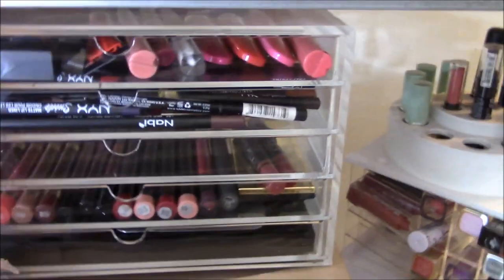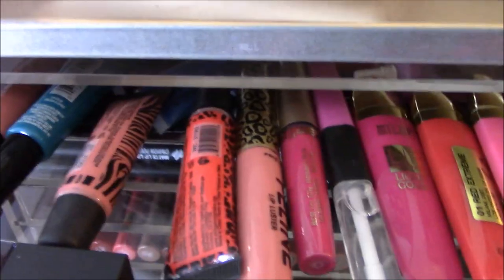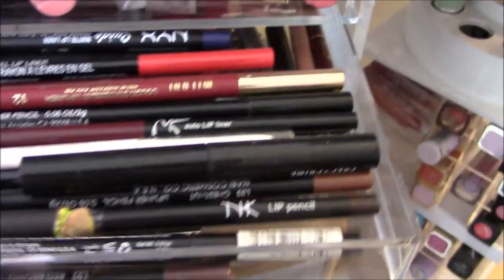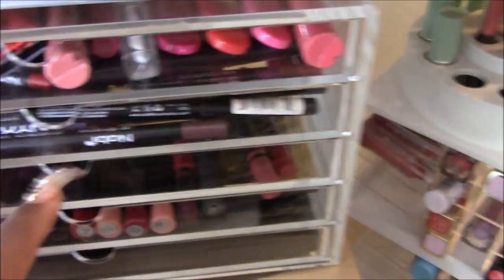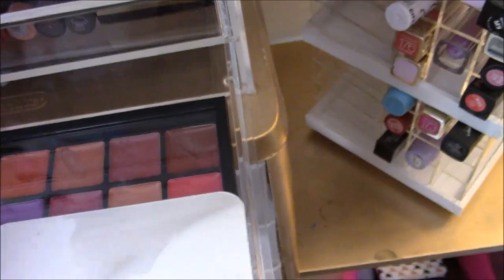Okay, over here, right here in this Muji drawer, I have another little Muji drawer area. I house all my liquid lipsticks that aren't matte. I don't have that many. These L'Oreal ones are really good. All my lip liners, empty drawer, some more lip pencils, like chunkier lip pencils, and then these are my lip palettes. I don't even know if I did a video on this palette. It's the Anastasia palette. I love it.